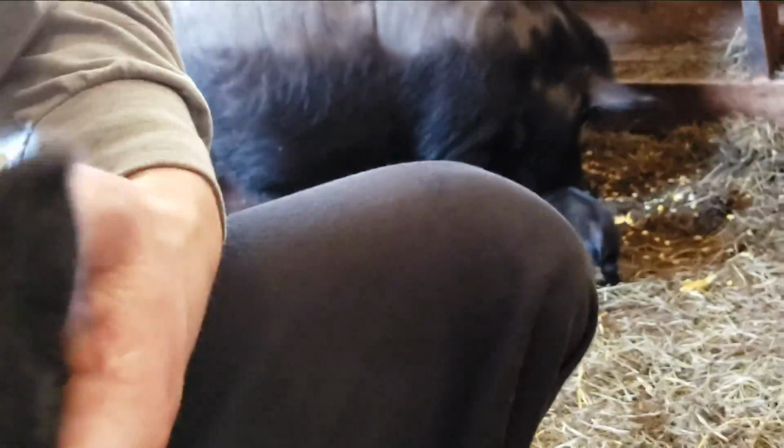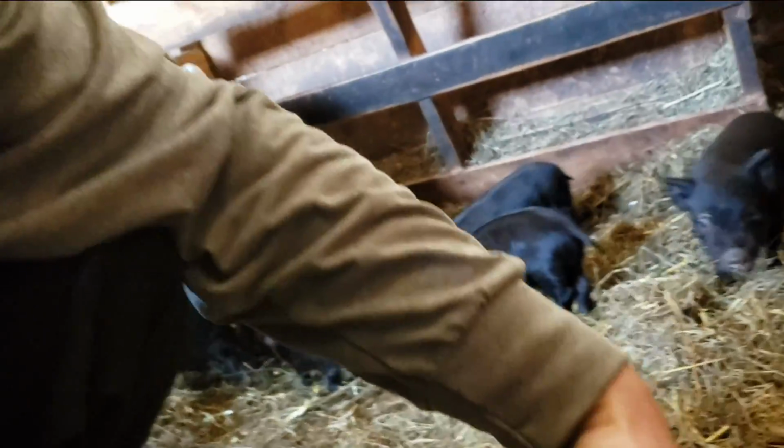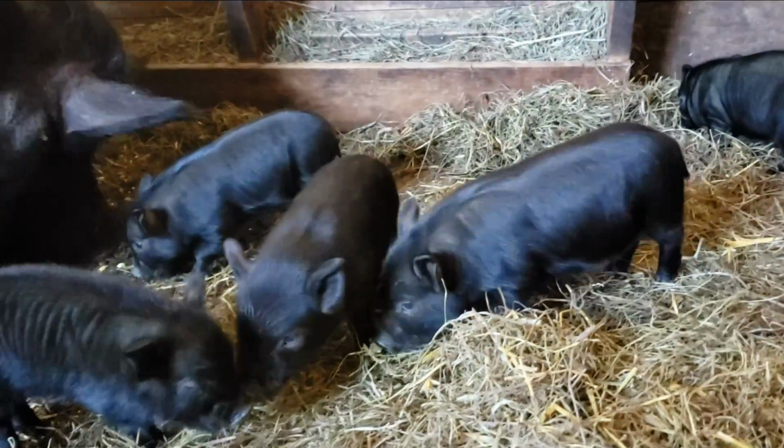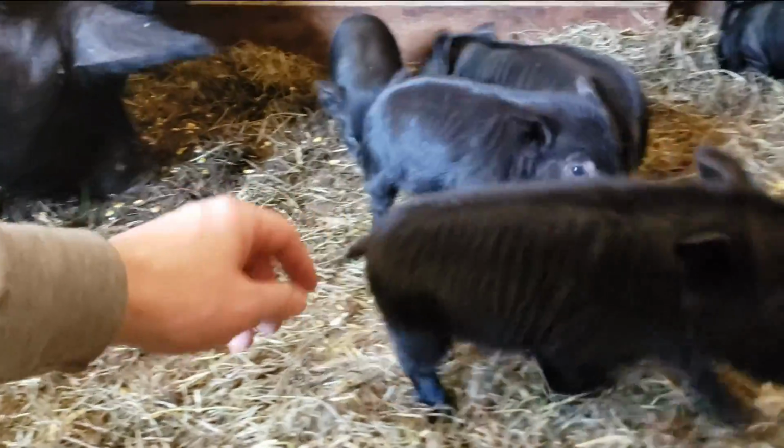Okay. Are you gonna pose for the camera? Okay. No. Generally, when you pick them up and they start squealing, Martha will come running over.